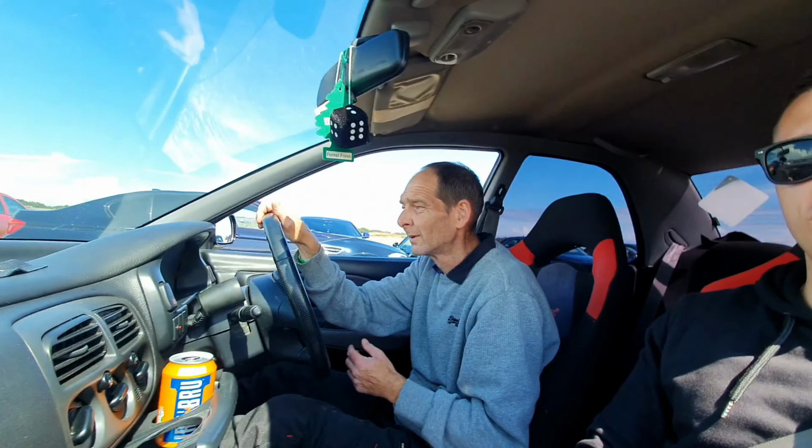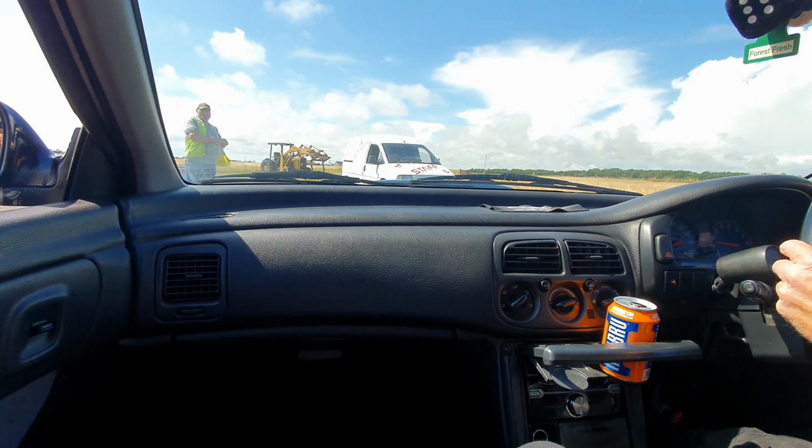Strip in my mate's Subaru, and we're going against his other BMW 330D 3 Series. So it should be an interesting race. It should be pretty close as well, so let's see how they go on.